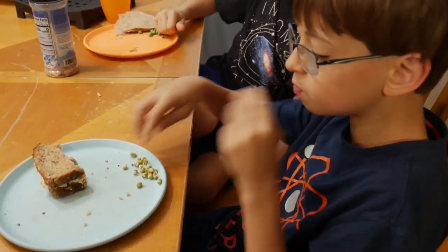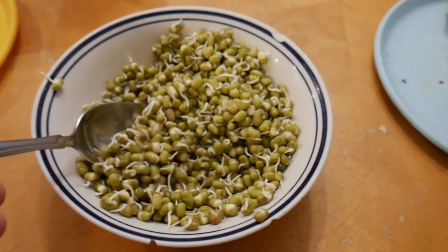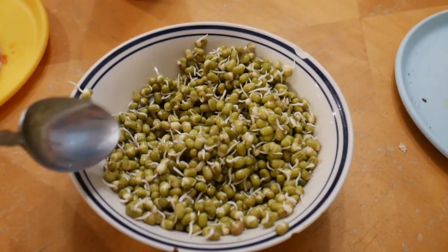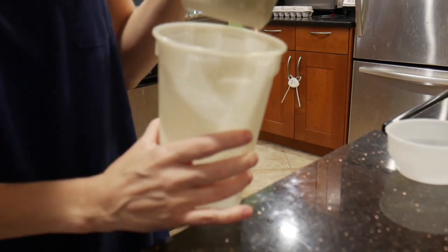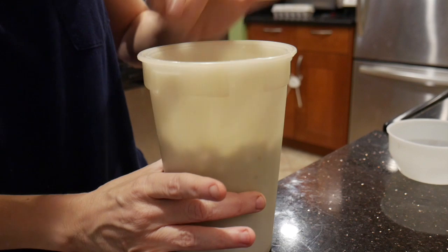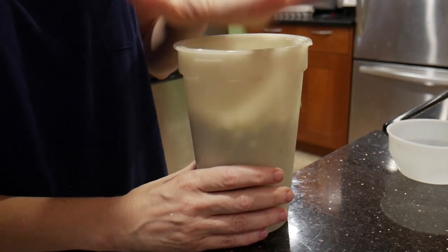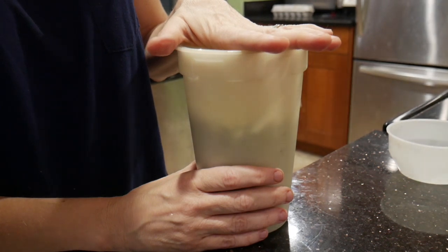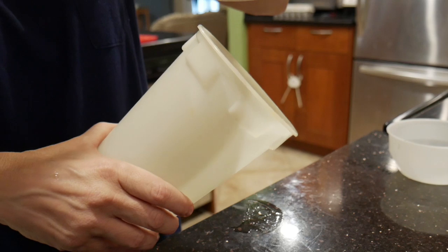Once kids try sprouts, they may never stop eating them. I'm serious. Don't be intimidated. They are super easy to make and super healthy. These are mung beans. A sprouter has two parts. This container has holes on the bottom so it filters the water out, and this is a regular container. You're gonna pour the beans in here, fill it up with water, let them soak overnight. In the morning, you just dump out the excess, take this out, dump out the water.